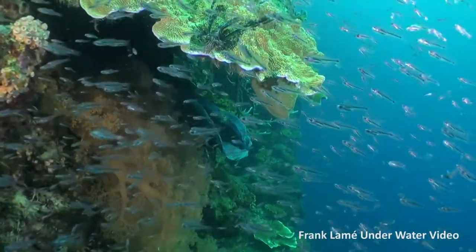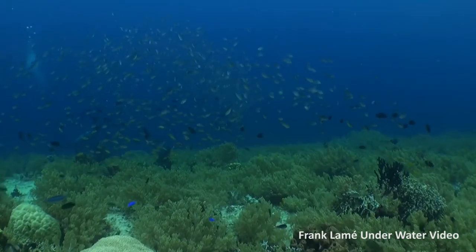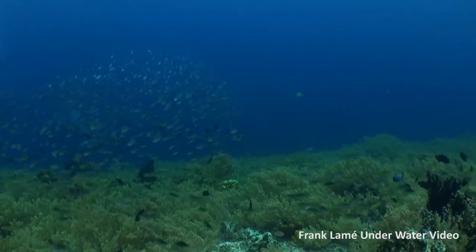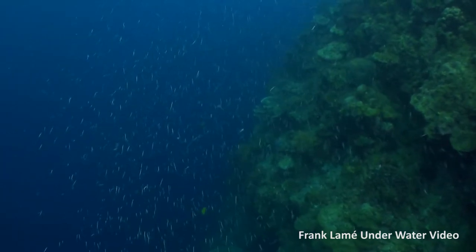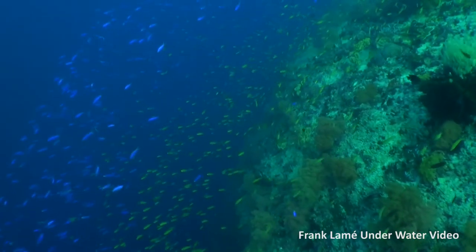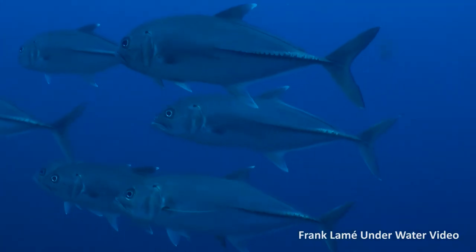Safety can also be found in numbers. For small glassfish, as well as for the schooling fishes that live along the sides of the deep reefs. When no predators are around, they swim away from the protection of the reef to feed in the water column, but move back towards the reef when predators arrive. Predators like these trevallies.